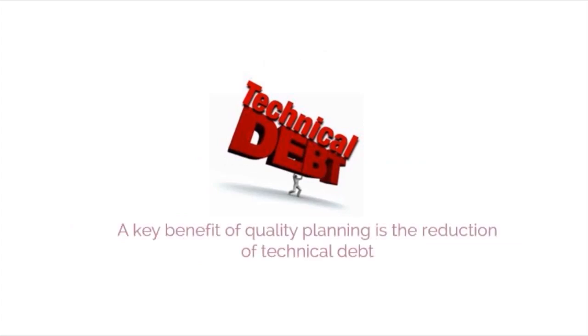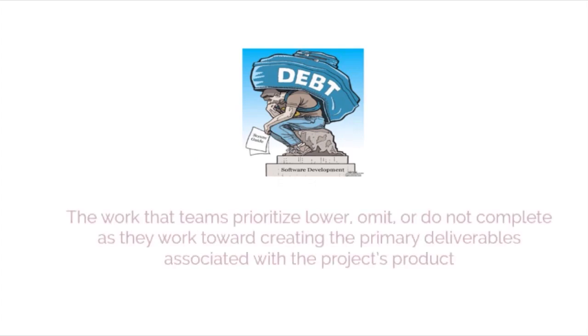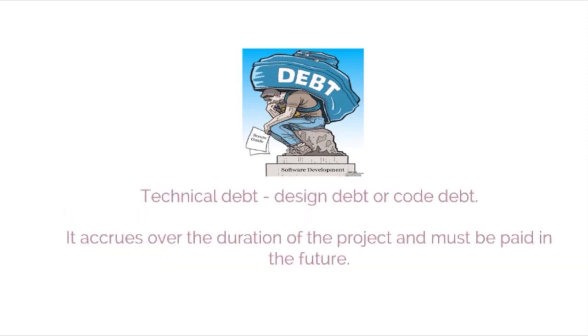A key benefit of quality planning is the reduction of technical debt. Technical debt refers to the work that teams prioritize lower, omit, or do not complete as they work towards creating the primary deliverables associated with the project. Technical debt is also referred to as design debt or code debt, and it accrues over the duration of the project and must be paid in the future.